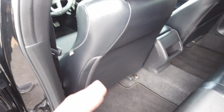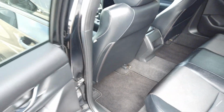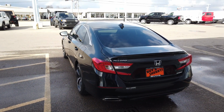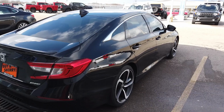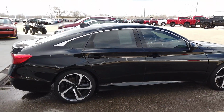Seating for 5 in this vehicle, leather wrapped seats, a good amount of room here. I had that driver's seat where I needed it. I'm 6 foot tall, and I could easily fit back here and be comfortable in the back. Nice sleek look in the rear end, dual exhaust. To the passenger side, looks nice and clean.